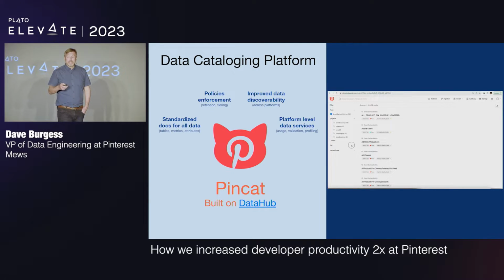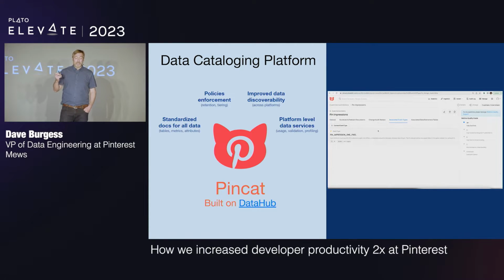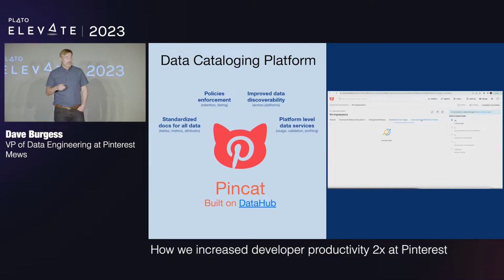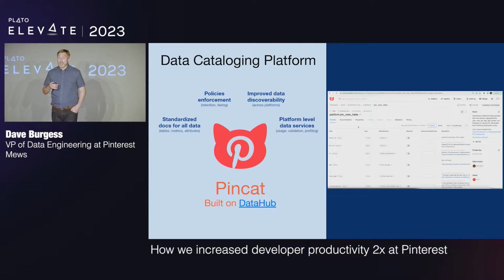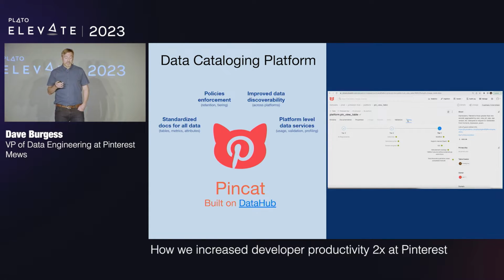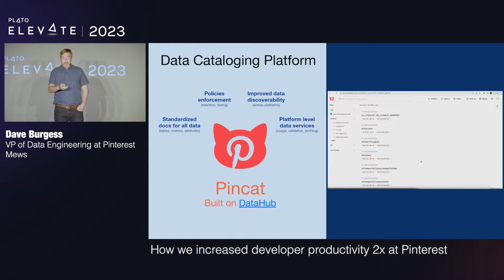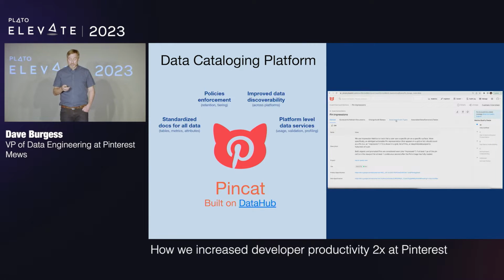Like I mentioned, we built this data catalog on top of LinkedIn's DataHub, and we've added some extra functionality that we will open source. And so we've put all the documentation, our schemas, our metrics into that. We have some policies around retention. We have retention on all data now. And this is also to improve the discoverability of the data. And there's a little demo here of what DataHub looks like and how you can actually go and add documentation to a table.